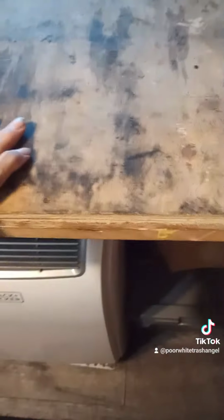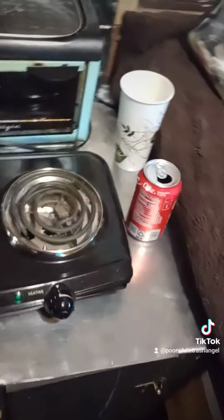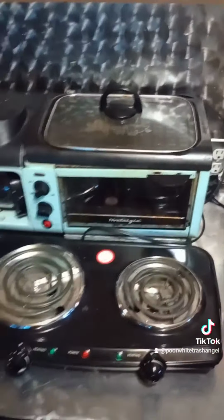This right here is probably one of my favorite things about the rebuild. I absolutely love this table. It is perfect. I use it all the time. That fan, that's a dumpster dive. Works perfect for sitting in front of that window. I just took the bottom off.